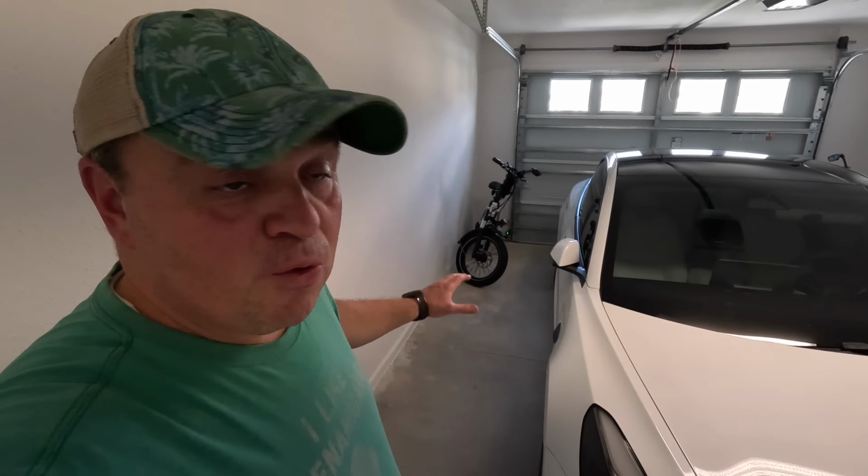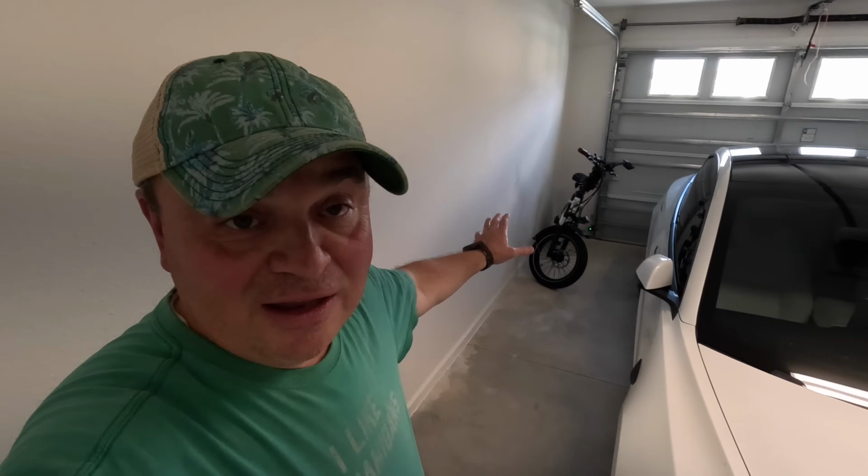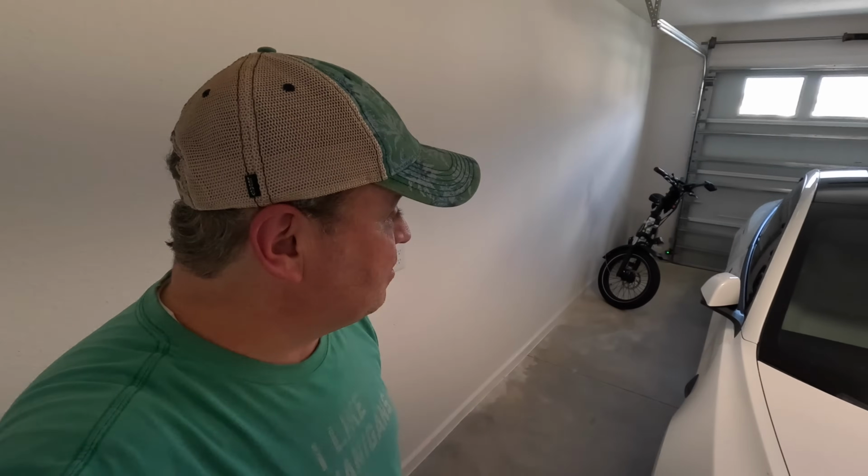Our first foray into lithium batteries was actually our e-bikes that we bought about 3 years ago. So we love those things. So if you'd like to see us do a video on our e-bikes and tell you what kind that we have and maybe go on some e-bike adventures around the villages, let us know about that in the comments below.